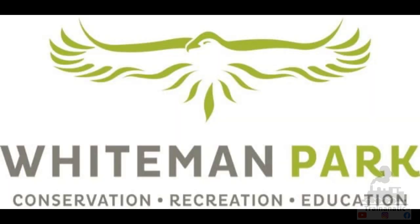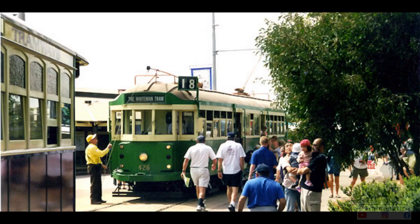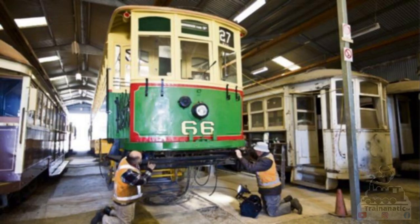Nowadays, there is not much left to show that trams were even in Perth, but there is one group of volunteers out at Whiteman Park, 13 kilometres northeast of Perth. This group of volunteers is called the Perth Electric Tram Society. They allow everyone to still experience what it would have been like to ride a tram in Perth. They have a lot of old and historical trams, such as Tram 66, the last tram to run in Perth.